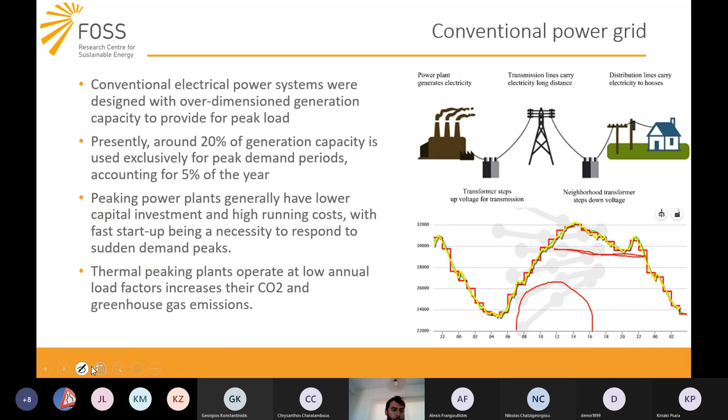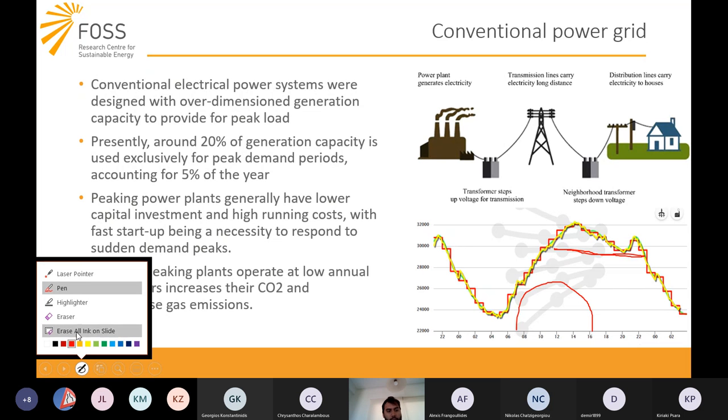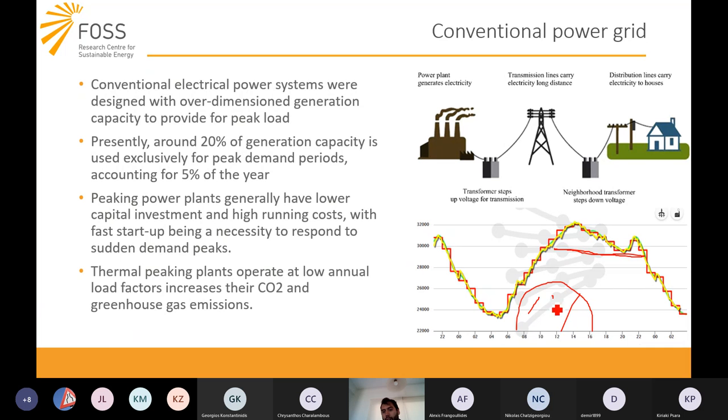So what we do is we use some generators that can go up and down with the generation and that are more flexible, let's say, than the photovoltaics. And that's why we're using some systems that are not efficient. So even though we have PV here, we still depend on fossil fuels. So that's the thing. We need to use something more efficient.